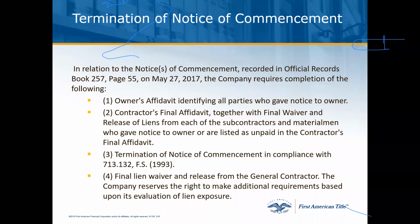So when we do a termination of notice of commencement, we're going to have an owner's affidavit identifying all the property who gave notice to the owner, a contractor's final affidavit together with his final waiver and the release of liens, and a termination of notice of commencement, and a final lien waiver and release from the general contractor. So any kind of work that's being done must have a notice of termination done before the buyer can get their new mortgage. Again, it would be priority over the new mortgage.